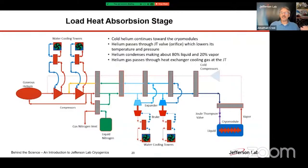So in this stage, the cold helium passes through more heat exchangers and then through a Joule-Thomson valve where the helium lowers its temperature and its pressure for one last time. When it gets to this step, about 80% of the gas flashes to a liquid and accumulates inside the cryomodule, and about 20% of it comes back as gas and returns through the heat exchangers to absorb more heat from the stream going this way.